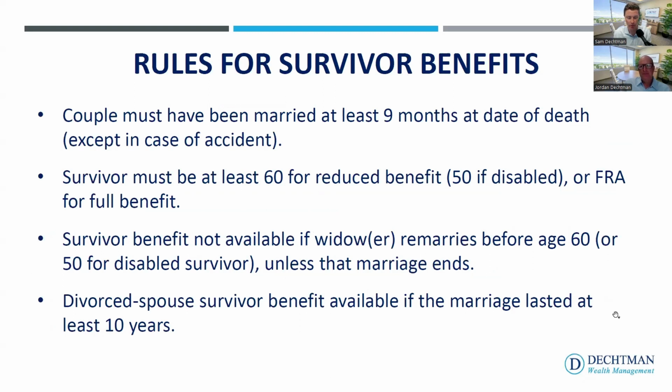So now let's go over some of the rules. Couples must have been married for at least 9 months at date of death, except in the case of an accident. The survivor must be at least 60 for reduced benefits, or 50 if they're disabled, or full retirement age for the full benefit. The survivor benefit is not available if the widow or widower remarries before age 60, or 50 for a disabled survivor, unless that marriage ends. And a divorced spouse survivor benefit is available if the marriage lasted at least 10 years.